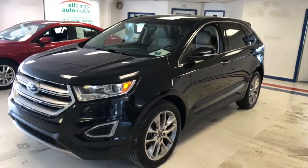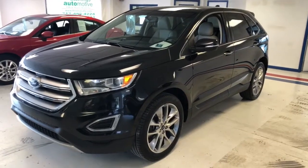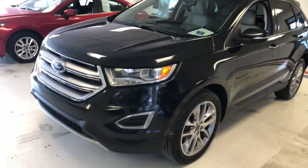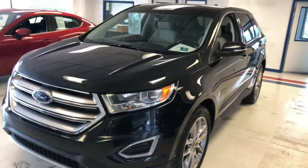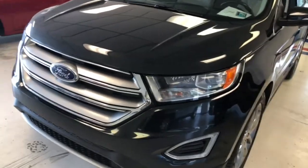Here's a 2015 Ford Edge Titanium package, 37,000 miles, one owner with a clean Carfax in tuxedo black. My wife and I own an Edge. I have nothing but good things to say about them. This was actually a complete redesign in '15. This is the first year for this style.